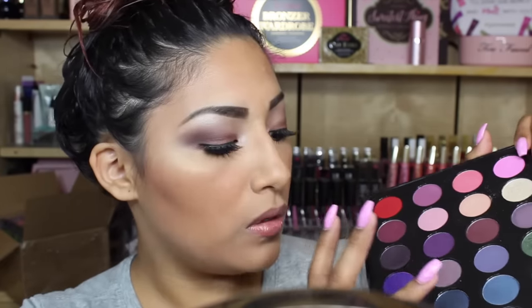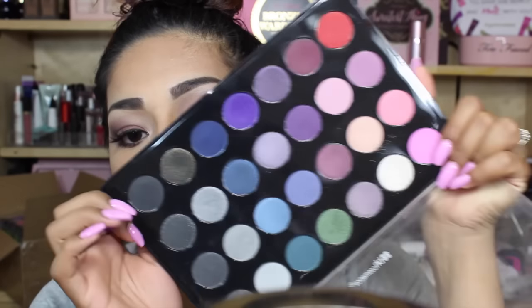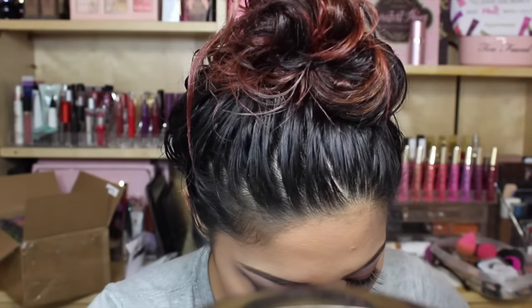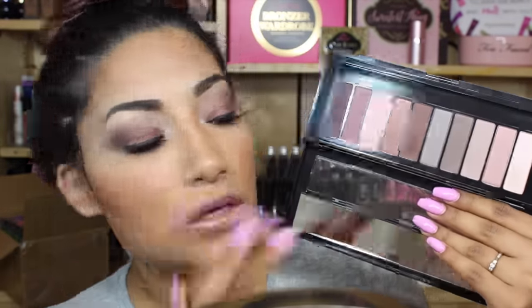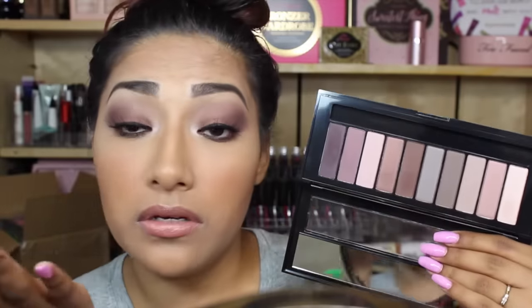You get a lot of purples, and you get the dark colors like blacks and stuff, and you get some silvers. I feel like you get more in the BH. And the L'Oreal one, you really don't get as much. It's more simple, but it's still doable. It just depends on what you want and what you prefer.